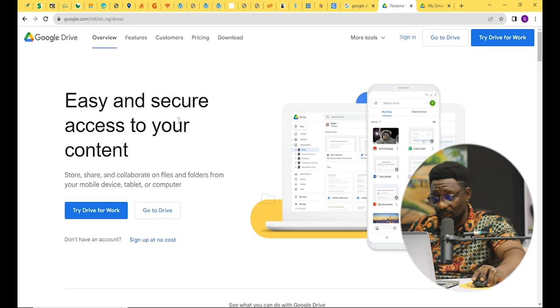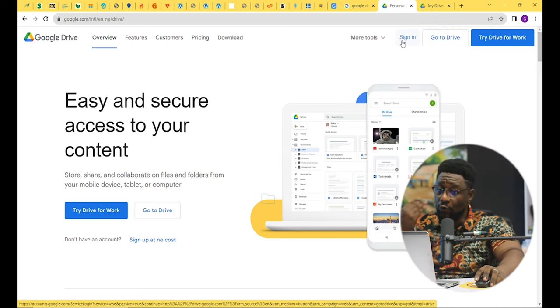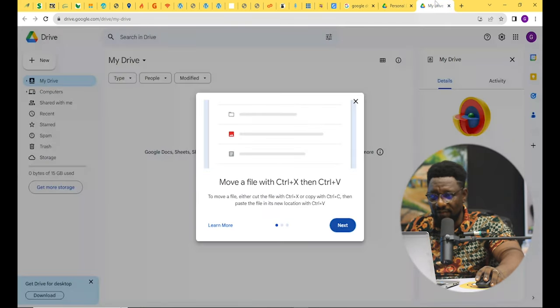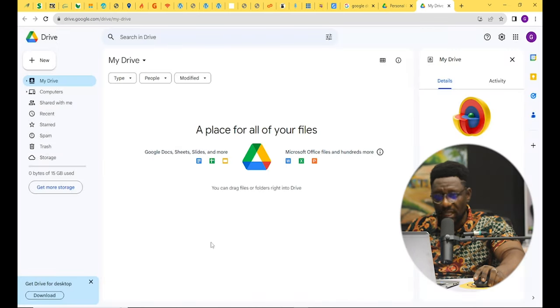So from here, it says you can put anything online and people can access it anywhere in the world. And it's already good. So all you just have to do is click on Go to Drive. If you do not have a signed in page, this is where you sign in. But when you have that, click on it and then it's going to open up for you this way. Let me just close all of this. What I'm trying to do here is to upload the downloaded ebook into this drive so I can have one single link. That is the link that's going out.